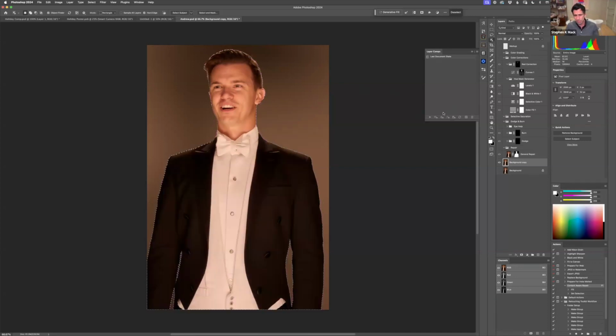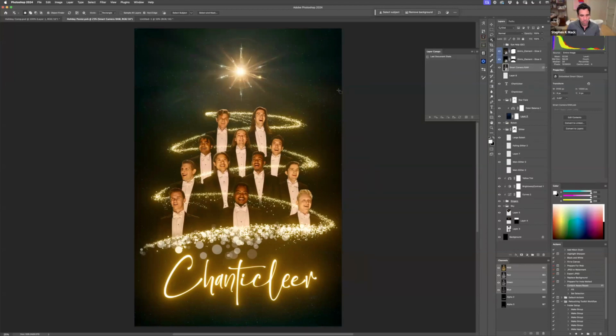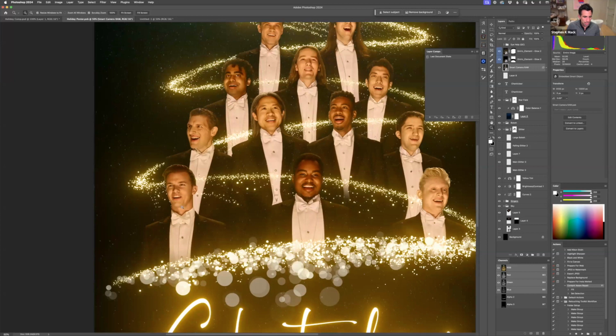And then once I had everybody separated out, it was time to bring everything together into the final composite. So I'm going to get rid of Andy here and go to the main holiday poster. So there's Andy there in the corner. And I chose that pose for him because I wanted him in this section because he's looking off to his right and Jared is looking off to his left and Tavian here in the middle is looking in the middle.